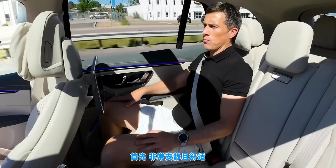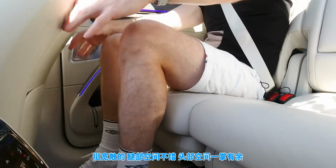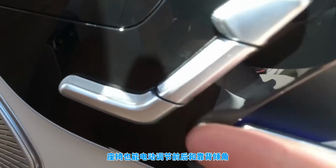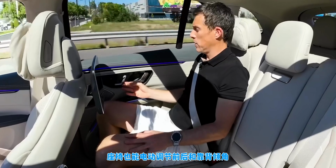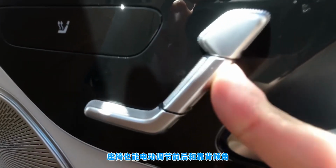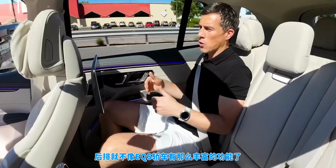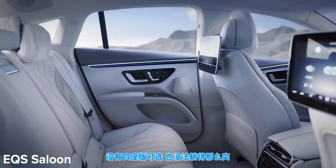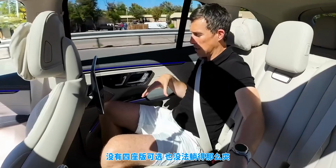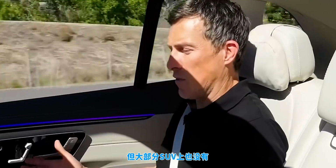Well, first of all, it's very quiet and it's very comfortable. I've got lots of space, decent knee room, good headroom. Also, I can adjust the back seats electrically, move them forwards and backwards, and alter the angle of the backrest. Now, you don't quite have the functionality available in the back of this car that you get with the EQS Saloon. I don't have the two-seater seating package with extra reclination, which I would quite like, but you don't only get that on SUVs anyway.